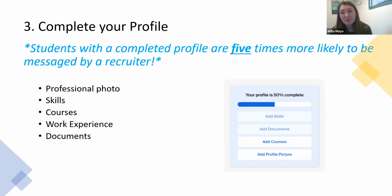And then documents. There's a place where you can upload documents. Specifically, I would say upload your resume. I think that's a really, really good idea. I like to always send a PDF version of my resume rather than a Word document, just because it's cleaner. If somebody else opens it on their end, it won't mess up the formatting. So uploading a PDF right onto your profile is a really good idea.